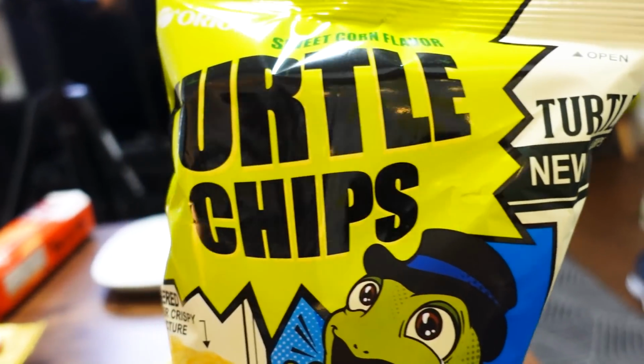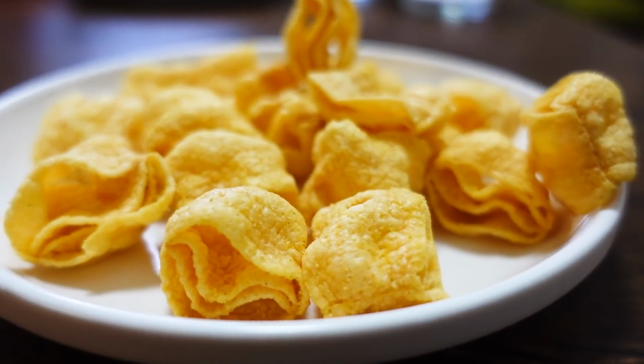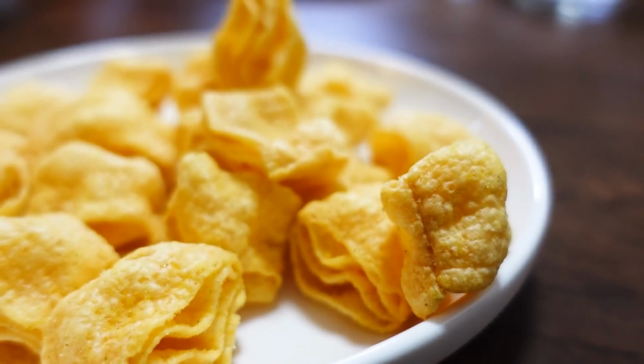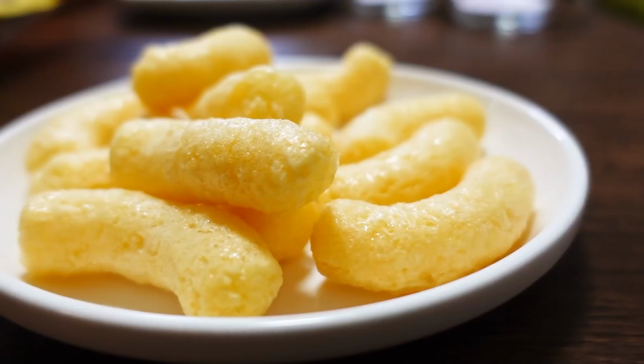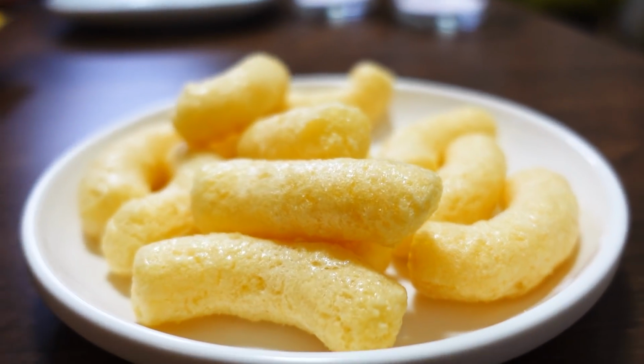Okay. So, which ones were your favorites? Oh, okay. That one. That was fast. Kobuk chip, turtle chips. Like the corn soup one. Okay. What's your second favorite? The banana one. Banana cake. Really? Okay. I loved most of them, except the cinnamon one and the ramen snack. It was too spicy for me. Too salty for you. Okay.